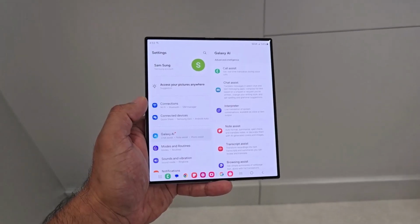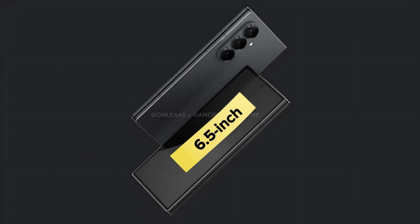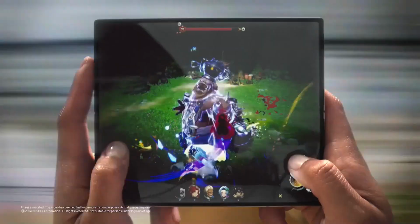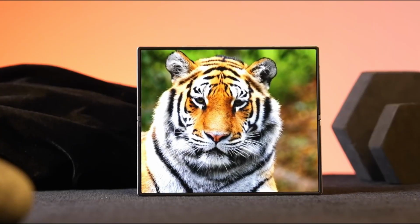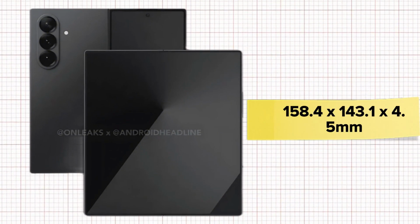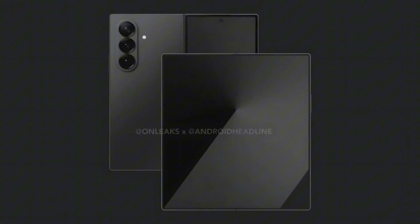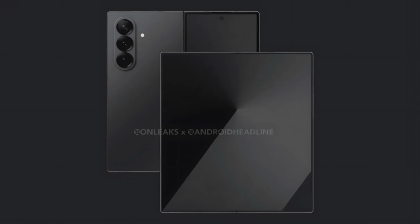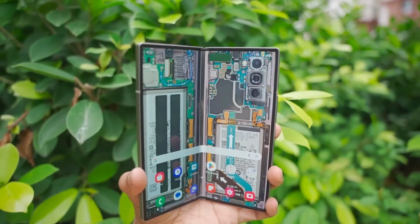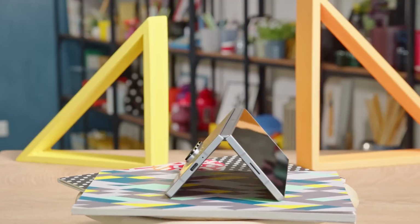The Galaxy Z Fold 7 is expected to feature an approximately 8.2-inch inner display and a 6.5-inch outer display, making both screens larger than before. This would also give it the largest inner display on a book-style foldable. In terms of dimensions, the Galaxy Z Fold 7 measures around 158.4 x 143.1 x 4.5 millimeters, suggesting that the front display will be even wider than last year's model. While the exact aspect ratio of the front display remains unknown, these dimensions indicate it is roughly 11 millimeters wider when unfolded compared to the Galaxy Z Fold 6.